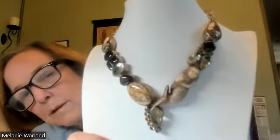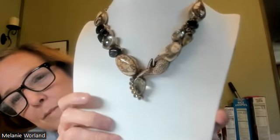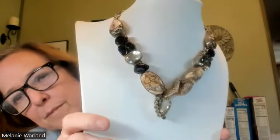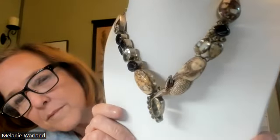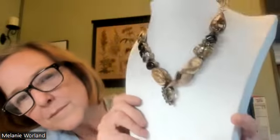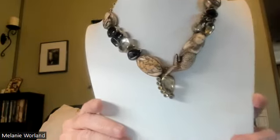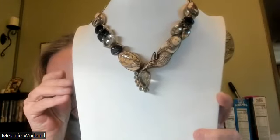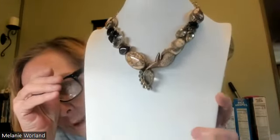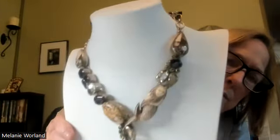Here, I'll stick it on the neck. And we'll wait for focus. How's that? Let me get my head out of the way. Maybe it won't try to focus on me. It'll focus on it. I'm trying to peek to see if it is. I think it is. Isn't that funny how it wants to focus on the person?